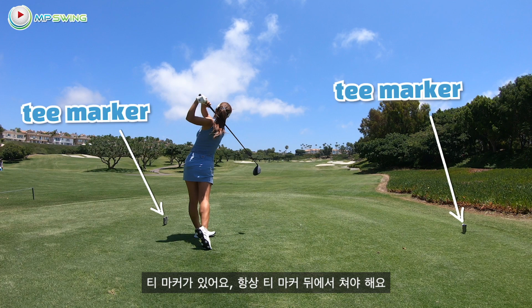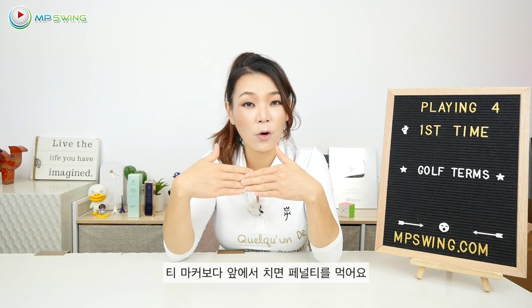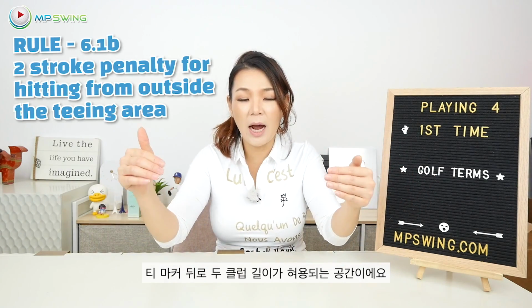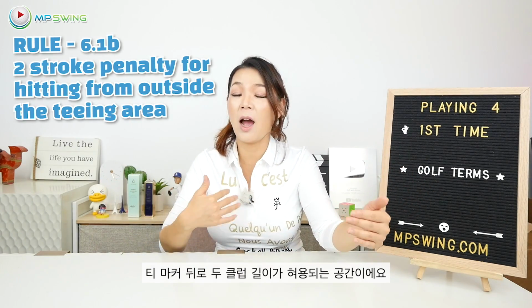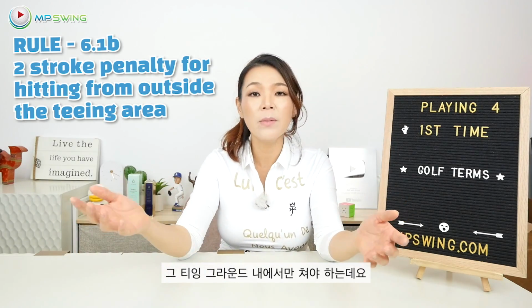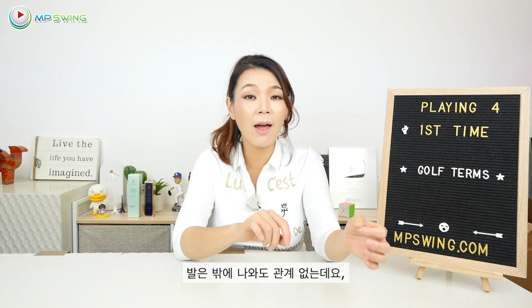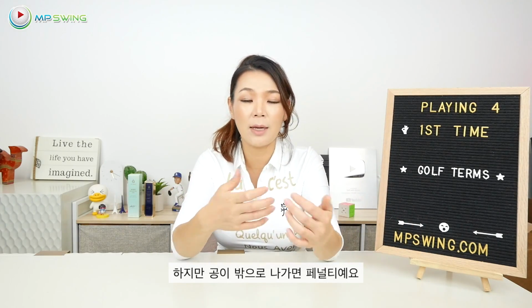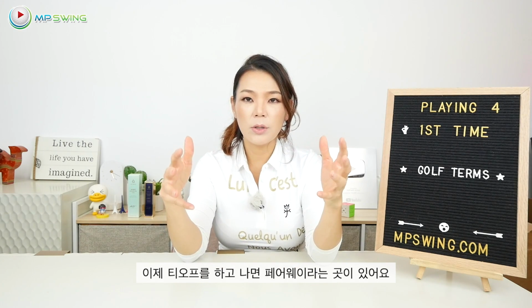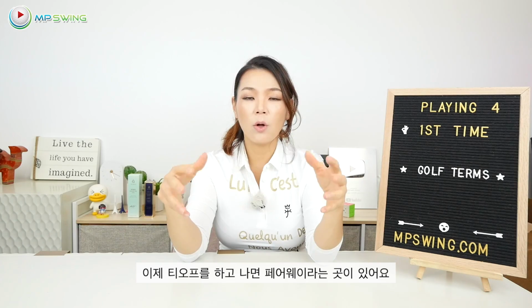You want to always tee up your golf ball behind that marker. If you go in front of it, you get penalized for it. So it's always behind the marker. You get 2 club lengths behind it. So that's the area you're allowed to tee off from. It's okay if your feet are outside that area, but if the ball is outside, then you get penalized. Rules we're gonna go into more thoroughly later. And then when you hit now, there's an area called fairway.